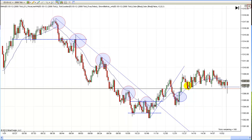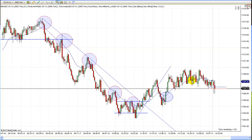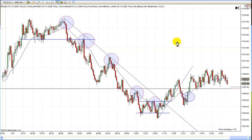And really from this point, you might have taken this long here, and if you did, you probably were okay. But once it pulled back and got choppy right in here, that was pretty much it for the day. There was a breakout here above this double top that was shortable, so that was okay. And by that time it was too late in the day really to do anything else.